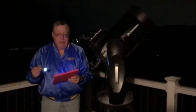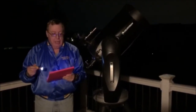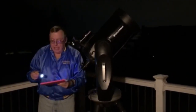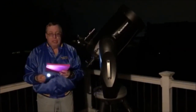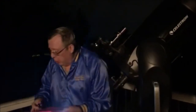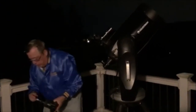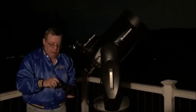I have just given the command to my electronic telescope to find Betelgeuse in the night sky. Now that I have found the star and focused on it, I took the eyepiece out, and I'm going to insert this special spectroscopic lens. Here it is, which I'm going to hook up to the camera to break down the color pattern of light for the star Betelgeuse.